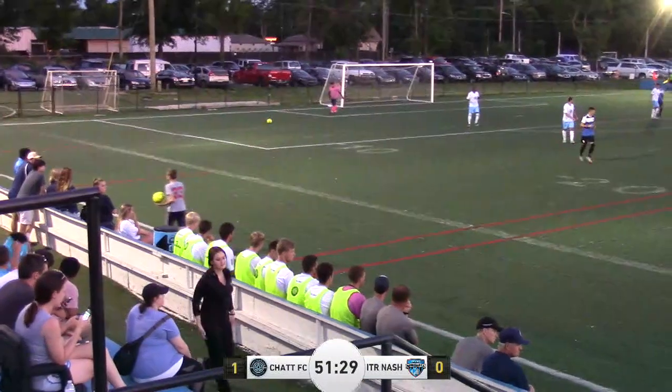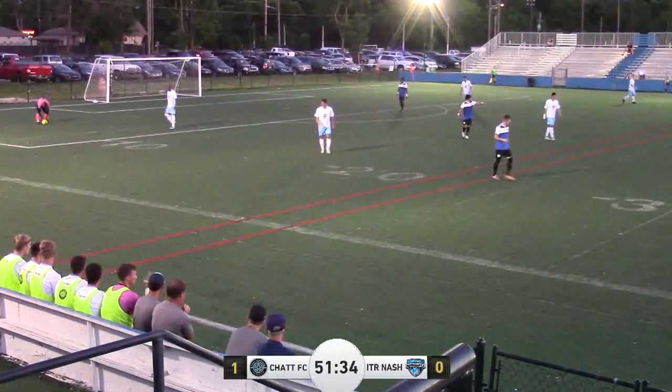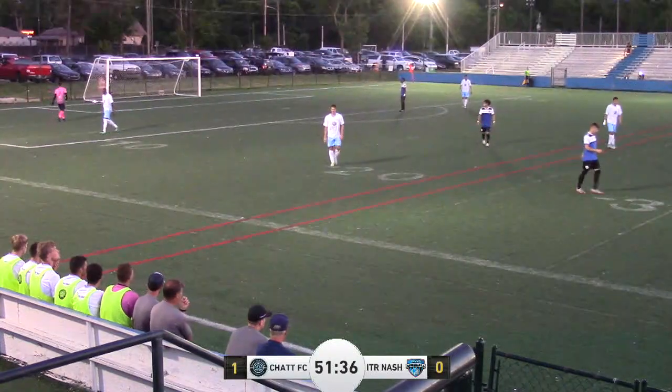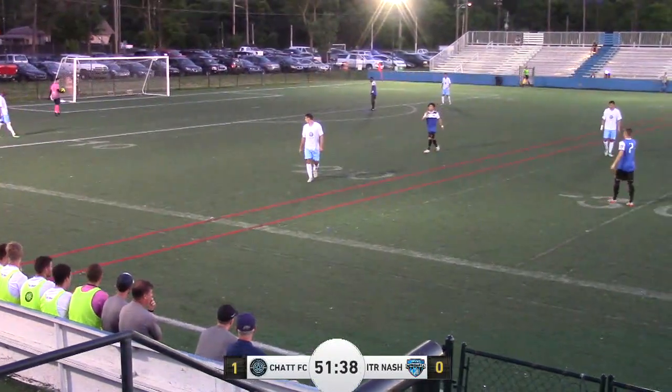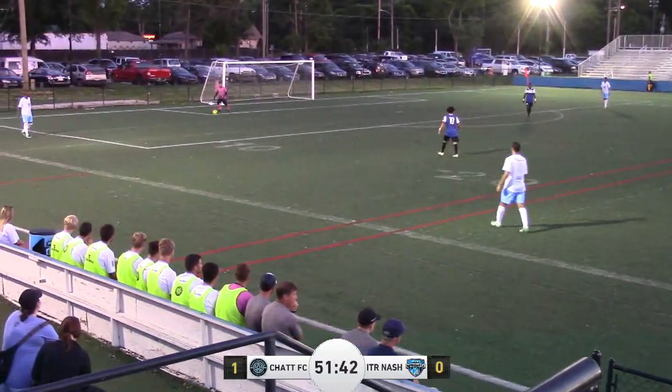And D'Amico safely watches it go past his goal. But only 6 goals allowed by Chattanooga in this NPSL season so far. That's good for the best in the NPSL Southeast. A huge reason why Chattanooga is at the top of this table right now.